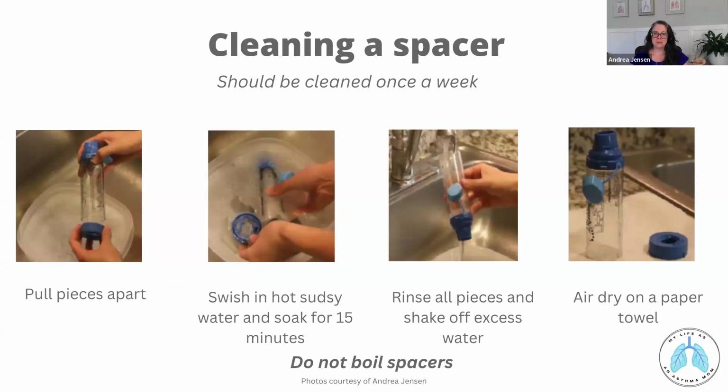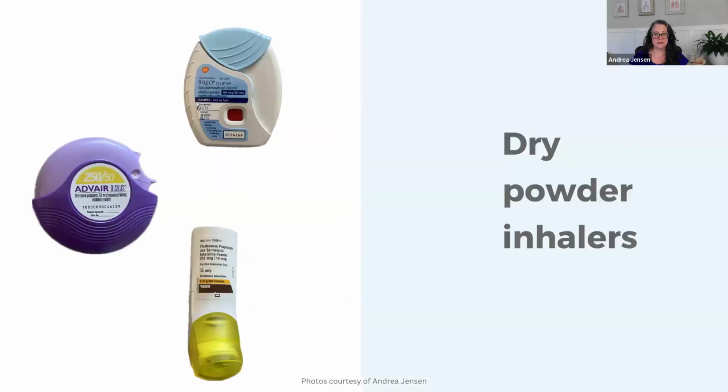So pull the pieces apart, swish it in hot sudsy water, soak it for 15 minutes in a little bowl or container, rinse all the pieces, shake off the water, air dry on a paper towel. Normally I would take the mouthpiece off. I was not feeling well that week and I couldn't get it pulled off. So not the end of the world, but make sure that you're cleaning those on a regular basis.